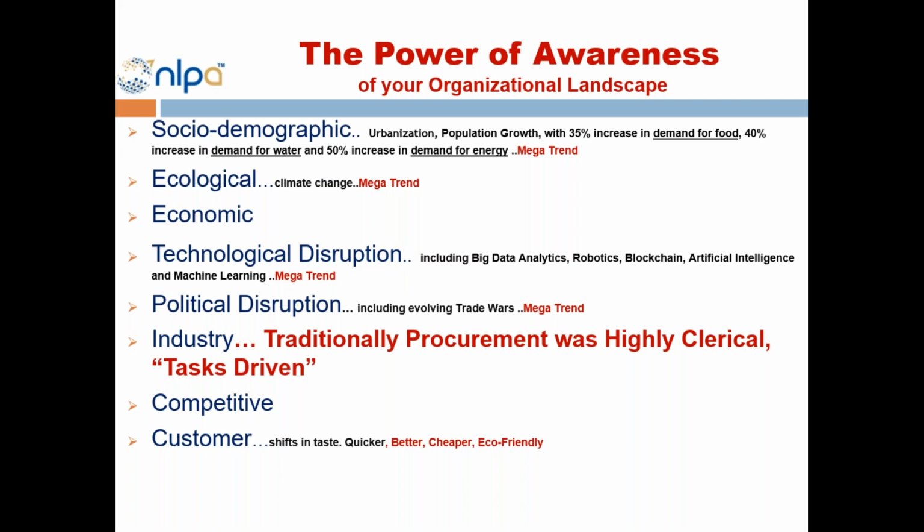In terms of the traditional view of the procurement service itself, or the industry view, procurement was seen as traditionally highly clerical and task driven. In many cases, in most organizations, we would see procurement having less of a say at the table where critical strategic positioning and strategic decisions are made. The procurement function would not be in those discussions to a significant degree. In some organizations that are more proactive, the procurement function, of course, is an integral part of those decision-making processes.